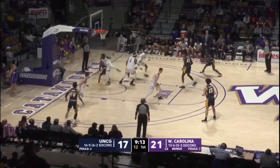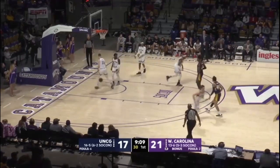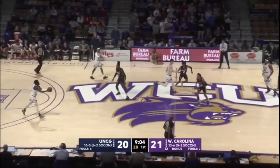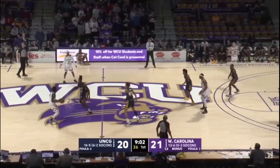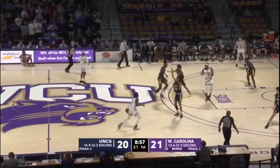Dribble penetration from the right corner. Back to Miller. Three-point shot good. Isaiah Miller, 10 points already, in the double figures for the 19th time this year. And a legitimate candidate for Player of the Year in this conference, along with Mason Faulkner and a few others.